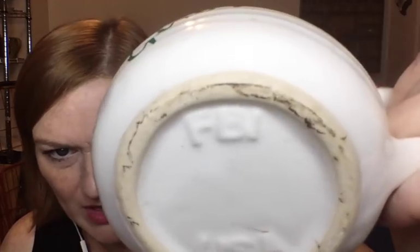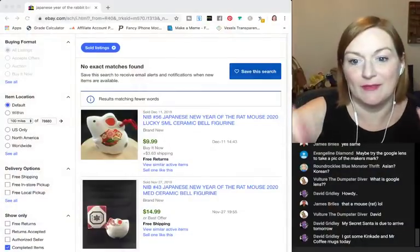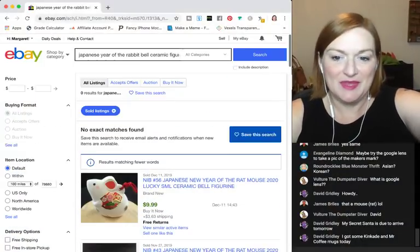All right, so this is a Girl Scouts mug. And the bottom of it says USA, FBI. Ooh. But I haven't looked it up. So honestly, I probably wouldn't have gotten this. Otherwise, I probably wouldn't even have given it a second look. But watch it be the winning item for the night. Who knows?